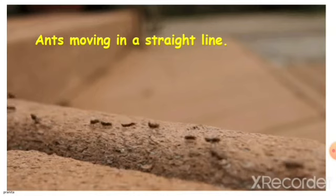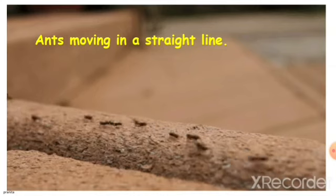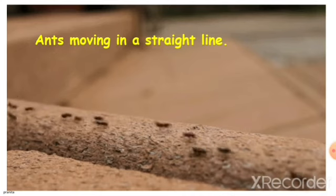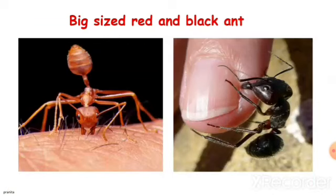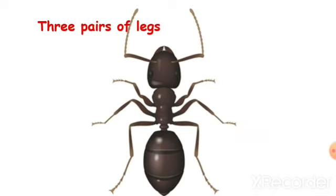Ants move in a single line because as the ants move, they leave a smell on the ground. The other ants follow the smell to find the way. All ants do not bite us. Mostly, the big-sized red and black-colored ants bite us, which can be very painful. If there is something sweet or other eatables left lying around, the ants come near to collect it for their nest. Like other insects, ants have 3 pairs of legs. That is a total of 6, whether it is a big or small ant.